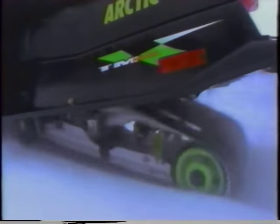With extra travel tunnel and torque sensing link. This provides a plush 13.5 inches of travel while keeping your center of gravity low for aggressive cornering.